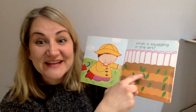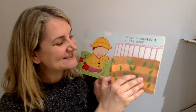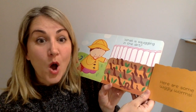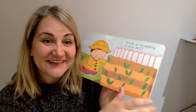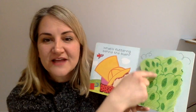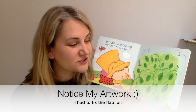What is squiggling in the dirt? What do you think is squiggling in the dirt? Let's see. Here are some wiggly worms. Wiggle, wiggle, wiggle. Wiggly worms. What's fluttering behind the bush?